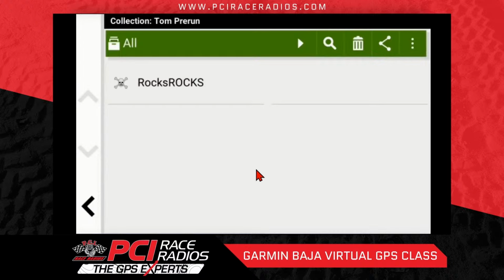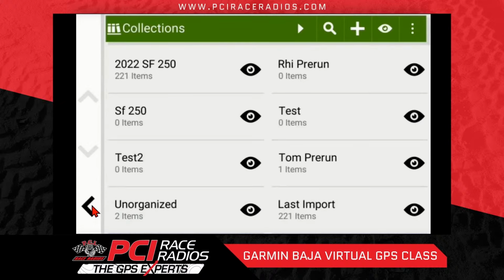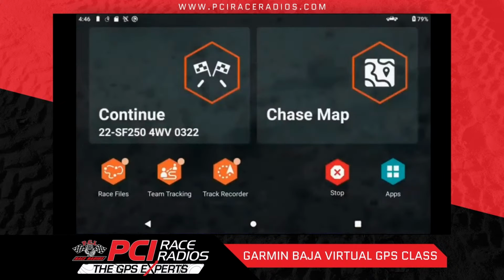So again, if you have a clean GPS now, you could upload the latest race course from the sanctioning body, and then Tom's notes, and then Ree's notes on top of that. So pretty easy to save that back to the SD card.